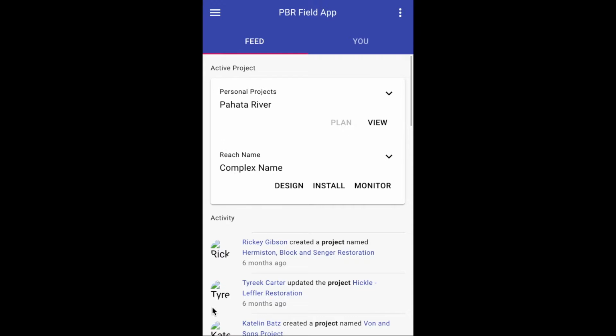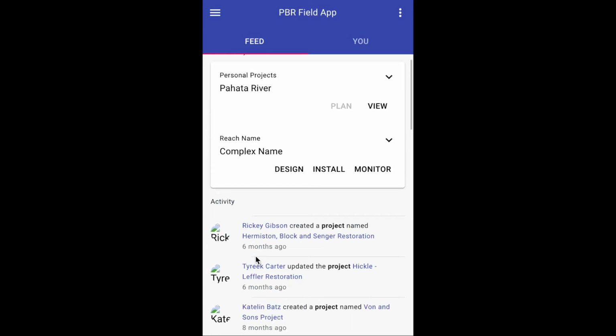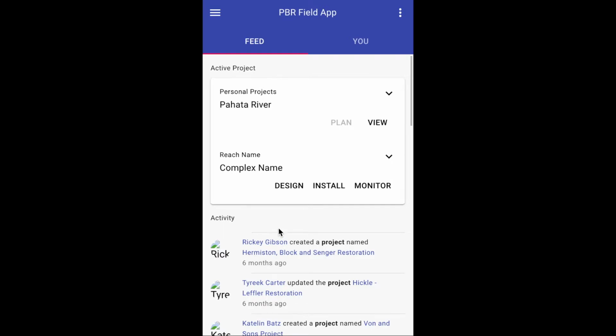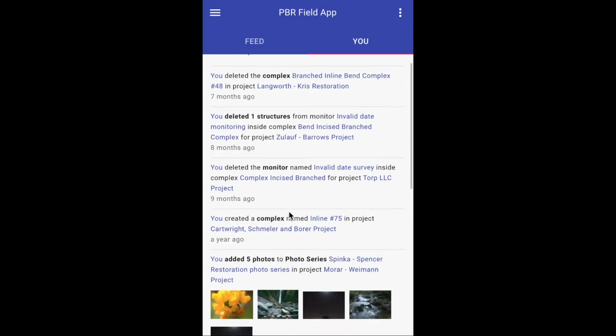So in this mobile app, this is focused around capturing PBR field design and implementation. So I'm in my home screen, which is a feed. And so the idea here is I have my active project tile at the top here. And then further down, I have just this feed of activity, things that have been performed on projects I'm related to. If I'm interested in just my activity, I can switch over here and I can see that I deleted a complex, deleted some structures, etc. I created a complex down here.